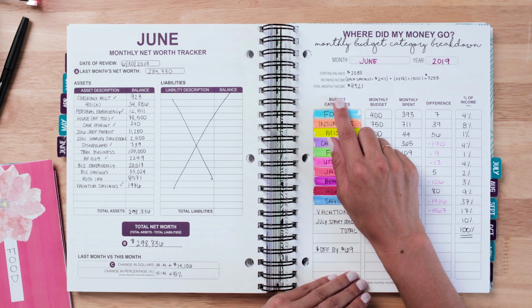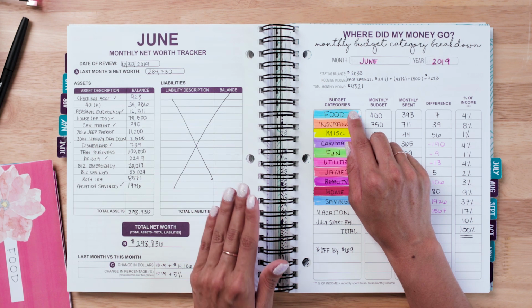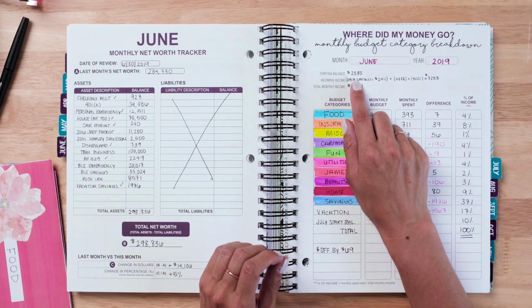So my income this month seems really high, but it's really important to remember that this is not all earned income. I had a starting balance. Your starting balance is what you rolled over into the new month from last month's income. So did you have money just sitting in your checking account at the end of May? That would be your starting balance for June. So June 1st, if you looked at your checking account and you had money sitting in there, that is income, starting balance for June.